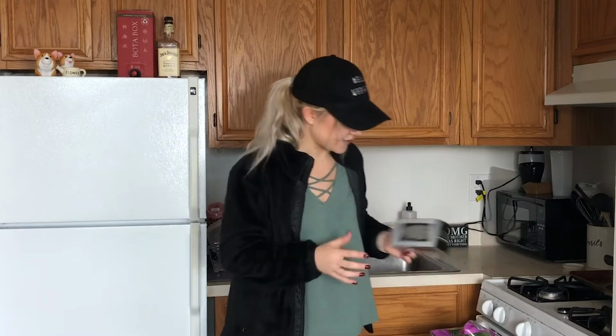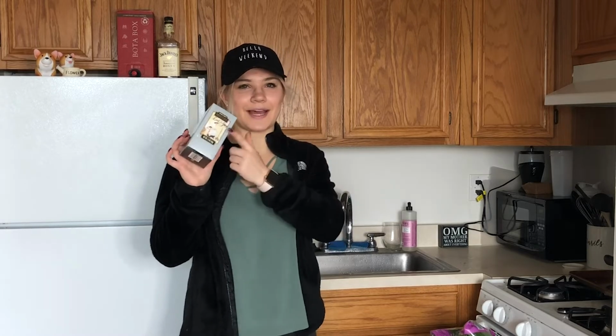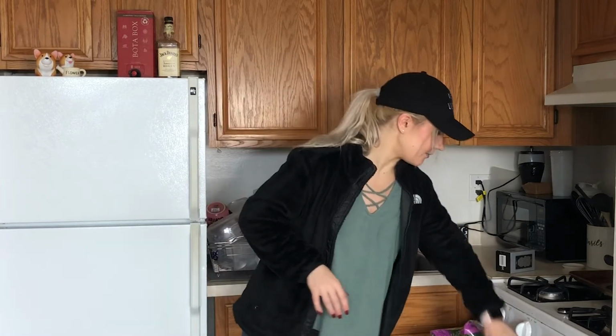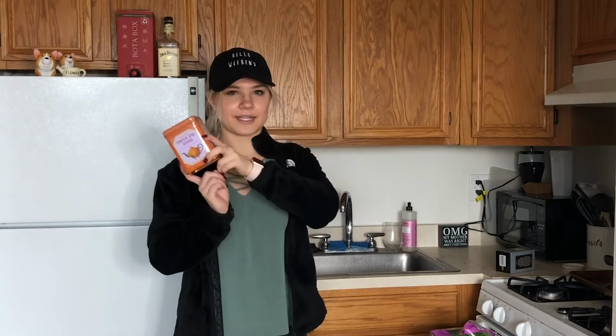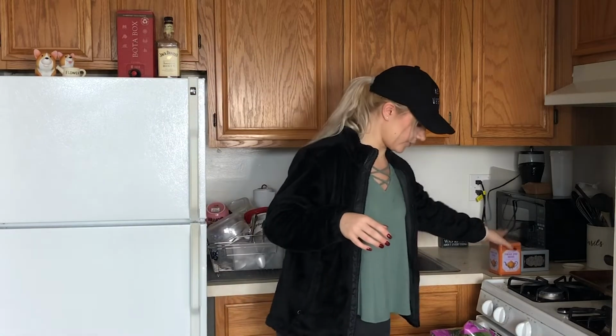So first thing I got is a thing of Earl Grey tea, mostly just because I want to make London fogs myself. So we're doing that with these. And then I got more tea, and this is the pumpkin spice. Yes, the first pumpkin spice item of this haul, of which there will be a lot. So I got pumpkin spice rooibos, no idea how it's pronounced, tea. So I'm excited to try this one. I've had their fall autumn blend tea before, and it's pretty good.